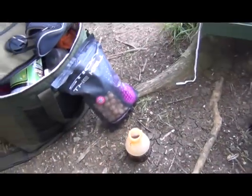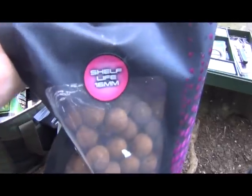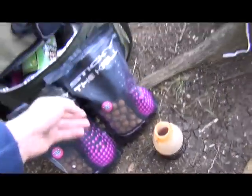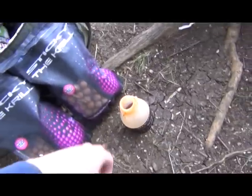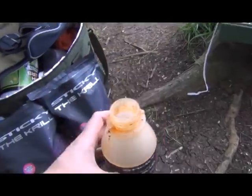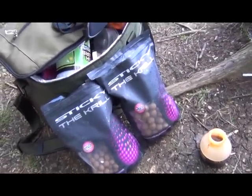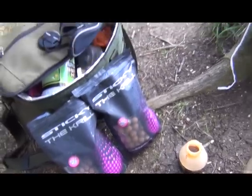So just thought I'd quickly run through the bait we're using today. We've got the sticky krill 16mm, which we're feeding with, and then on the hook we've got sticky krill 20mm. I've also tipped the left hand rod with some sweet corn just for visibility, but the right hand rod is just single 20mm krill. And then obviously we've got the sticky krill glug, which I must admit, before I started using it, I wasn't a huge fan of glugs, but I now use it every time without fail. Whether that's produced me additional fish, who knows, but I think it goes well with the boilies themselves. So that's the bait.